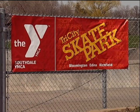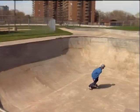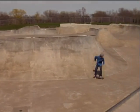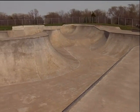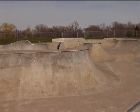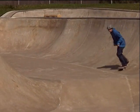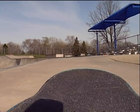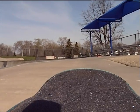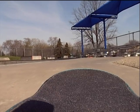The Tri-City Skate Park, located outside the Southdale YMCA in Richfield, has once again opened its doors to spring riders and skaters with varying hours and prices. From now until June 6th, people are invited to come out from 3 p.m. to 7 p.m. on weekdays and from 12 p.m. to 7 p.m. on weekends. Those hours extend to 12 to 8 p.m. every day of the week once school is out for the summer, starting on June 7th.